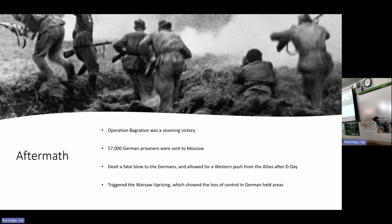It triggered the Warsaw Uprising, which failed. It was a group of people in Warsaw who tried to overthrow the Germans. It failed, but it showed the loss of control that the Germans had in areas like Poland.